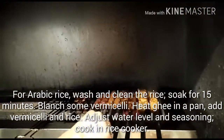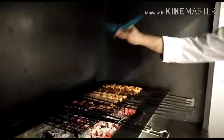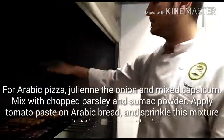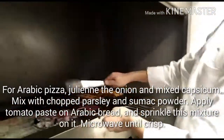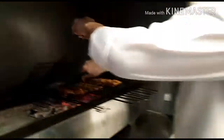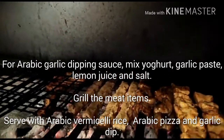One. This mixed grill is very good. It's a very tasty food. It's a very, very experienced chef. And one of my favorite is this one, lamb tikka. This is my favorite.